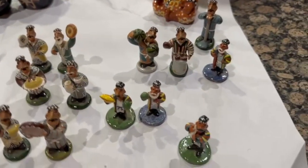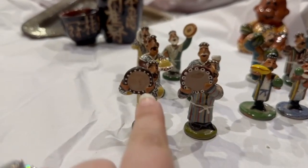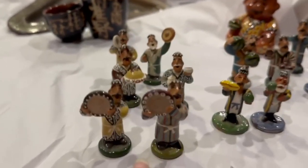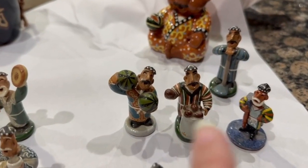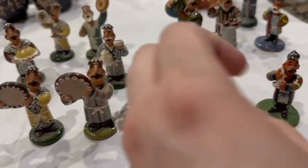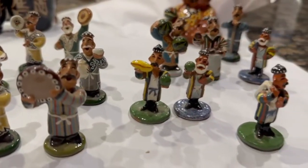So then these, I think you guys could tell in the video, they were $2 each. Just look how cute they are. There's no duplicates. Even the ones that are holding similar items, their clothing is different. They're all doing something unique. There's a watermelon and a bread, a baker, and this guy is holding a hoe, and this guy has his little bag on his back. They're so cool. Look at the detail in them.